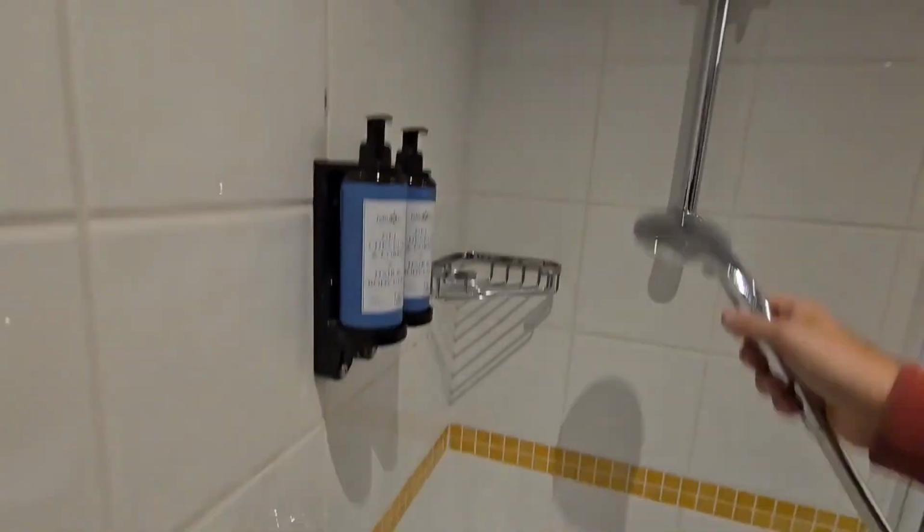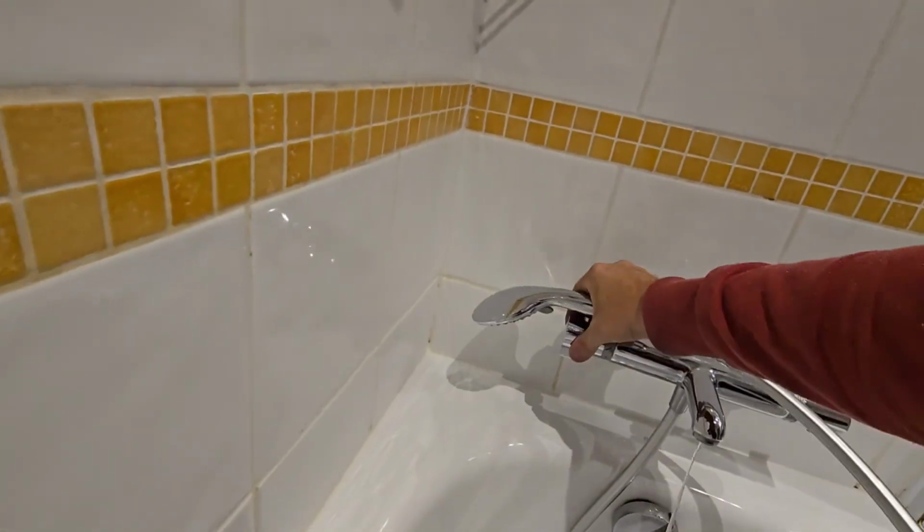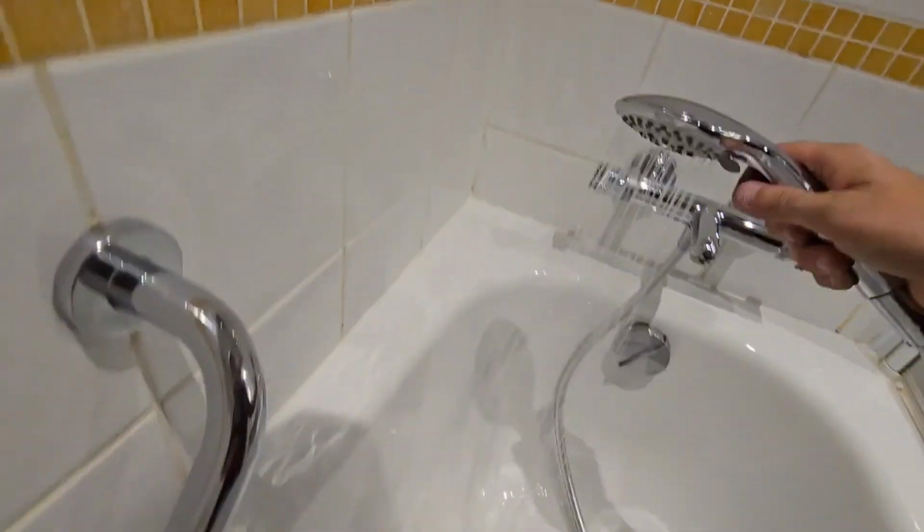Let's check the water pressure, that's something I do like to do. So let's turn the shower on. Quite good water pressure.